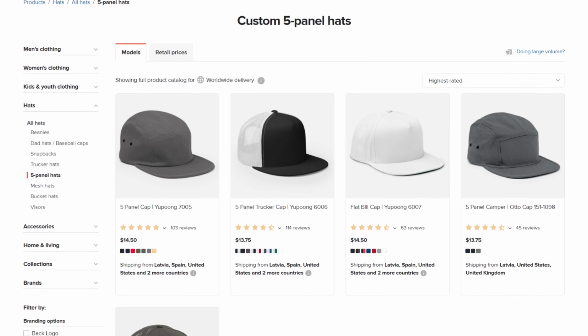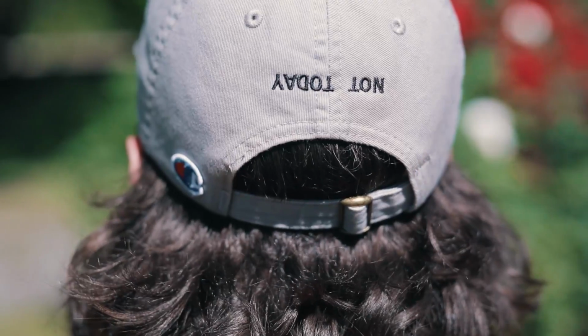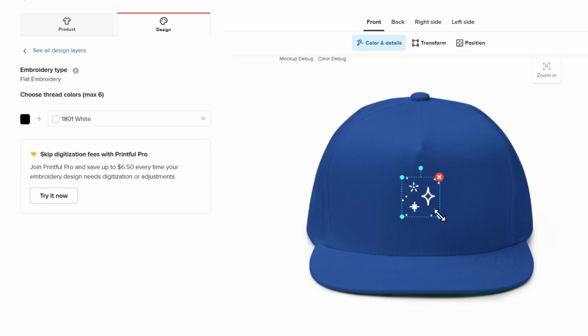If you love the 5-panel hat style, you can find more of those on our Printful catalog. Besides that, there are many different styles and colors of hats to choose from, so you can successfully sell hats with Printful. You can design bucket hats for the trendy crowd, visors for the sporty folks, and baseball hats for the people who appreciate the classics. Even if you're not yet sure which hat style will sell best, with Printful you have room to experiment.